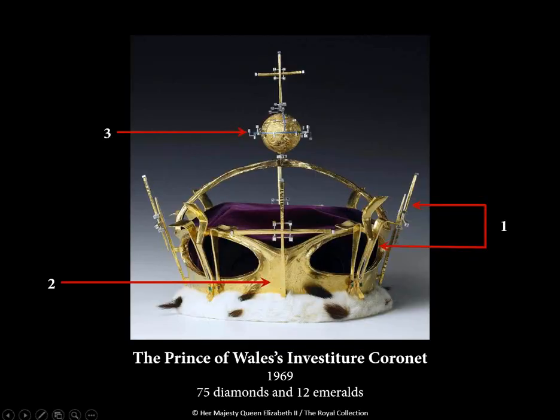And it's important to mention that only a king and a queen can have a crown. Everybody else who has that thing that looks like a crown on top of their head is a coronet. And this coronet was unusual because it was made specifically for the investiture of the prince. It has all kinds of cool stuff going on. It very much reflects the 1960s in its design.